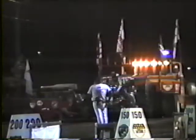RPM. Green flags now on both ends of the track. Get your cameras ready.